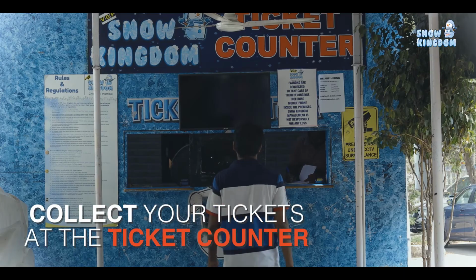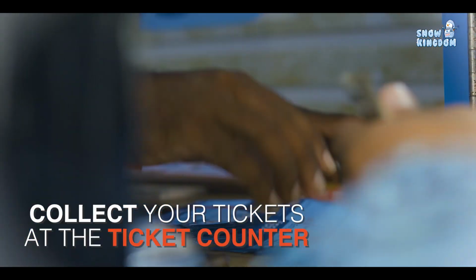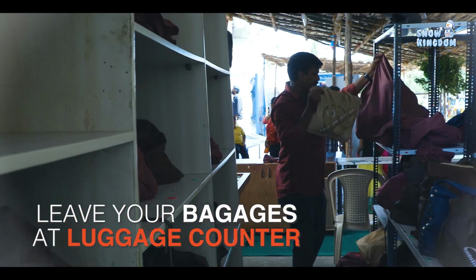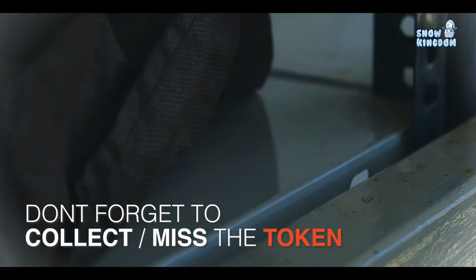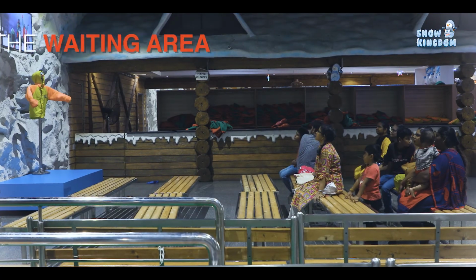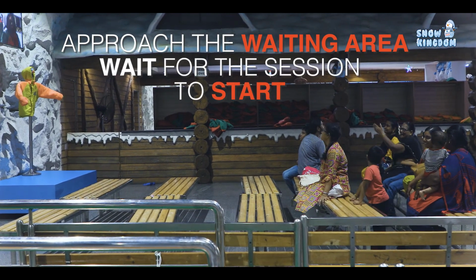Please approach the ticket counter for your tickets. Collect your tickets and leave your baggages at the baggage counter. Our staff will help you, and do not forget to collect your token. Also, do not miss it. Now, approach the waiting area and wait for the session to start.